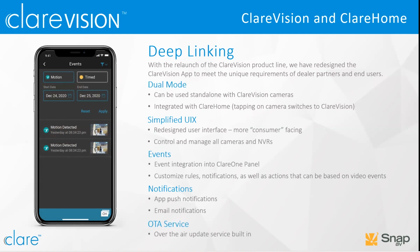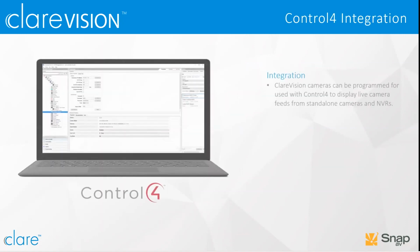By the way, there is an OTA service for the cameras and for the NVR. And so when a new firmware version is available, it will pop up inside the mobile application and ask the user to accept it. So that's what deep linking is, and Jerry's going to show you a live view.